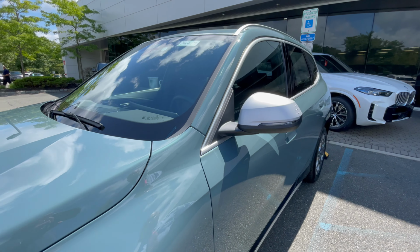We have an 18-inch aero wheel. So all new designs on the wheels. It's really nice. And there are different options for these wheels too, lots of different options. Most of our vehicles have anywhere from 5 to 6 wheel options.